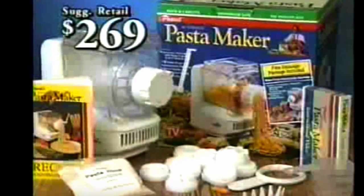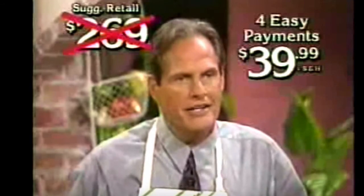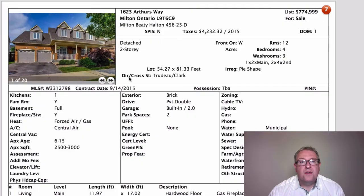$269, and believe me, it's well worth it. Of course, you all know you're not going to spend $269 for it. And you won't spend $225 and not even $200, not $190 or $180, and not even $170 like you may all be thinking. All you spend for this fabulous machine is just 4 easy payments of just $39.99.